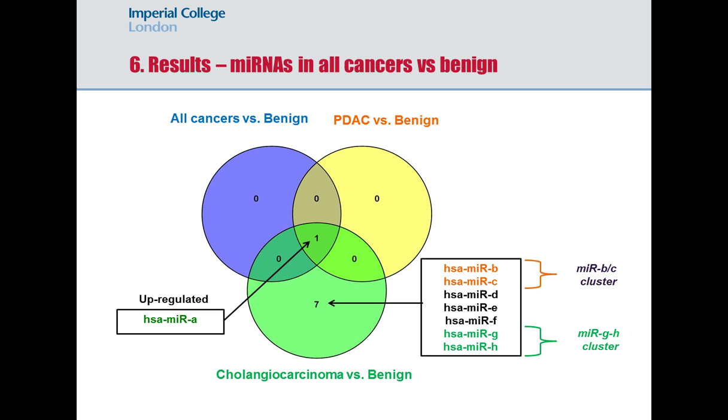This is a picture that shows the results from 3 bioinformatic analyses, and I would like to point out that only 1 microRNA is upregulated when comparing all cancers to benign cases. This is the case of microRNA 8 on the left side. Also, there are other microRNAs that were upregulated in cholangiocarcinoma samples compared to benign samples. For instance, microRNA B and microRNA H. From this list, we select a few of them to be tested.